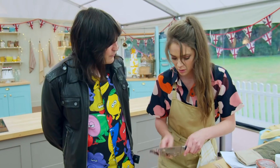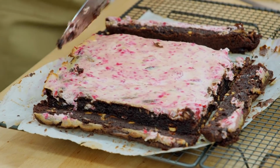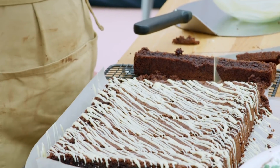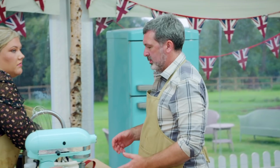Have you got time to put it in the freezer? I did put it in the freezer, and then the freezer melted on it because it was so hot, and then now this is all just wet freezer juice that dripped onto it. Bakers, you have 5 minutes left. Yummy, yummy, yummy. Oh, what a hot mess. I'm happy with that. God, to the wire.